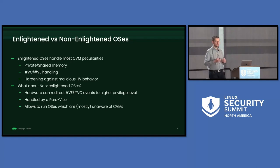But this is not true for all OSs out there, right? There are OSs that have no real notion of private and shared memory and do not implement VC or VE handlers themselves. So without an SVSM or without a paravisor, these OSs will not be able to run inside a confidential virtual machine.